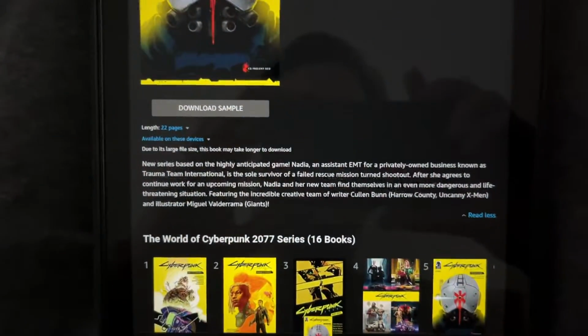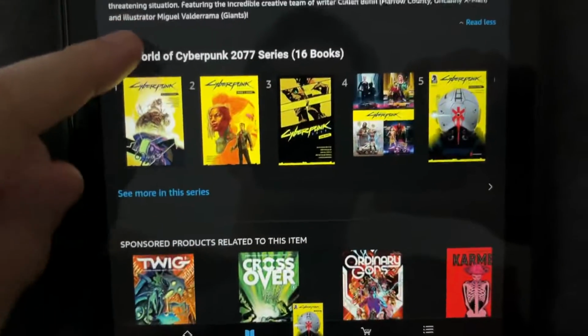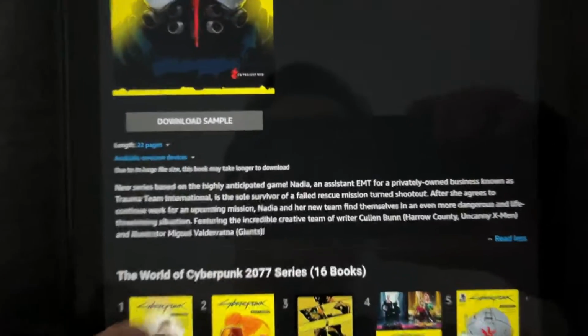Now that's individual comic books. It's not counting volumes that collect the comic books. That does also include the World of Cyberpunk book, which we'll probably do a video about on a separate day. But right now, let's just take a look at this.